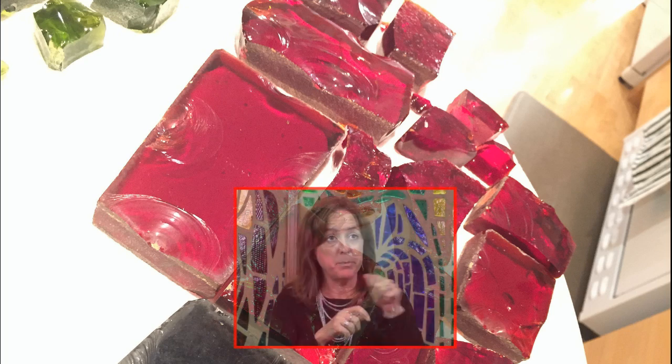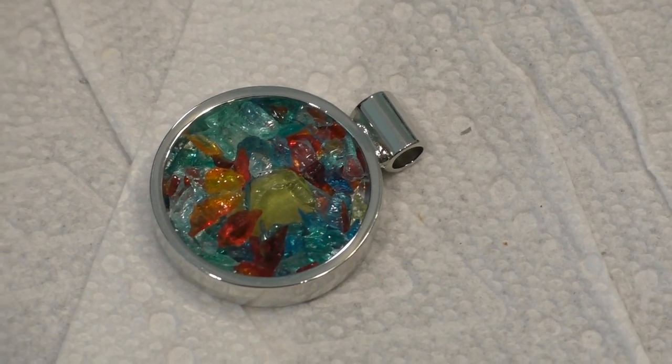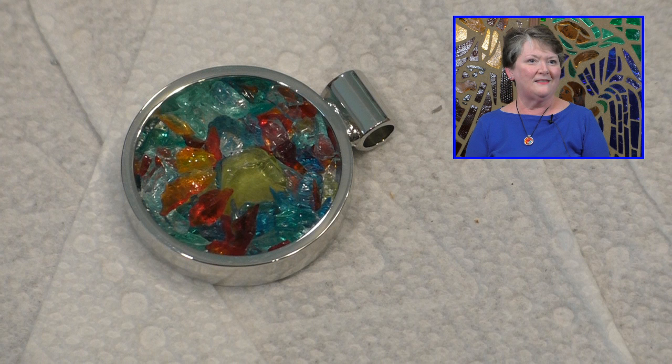So I broke a couple pieces off and crushed them down, and I decided to put them in bezels, the little silver things. But I was concerned about people cutting themselves, so I wanted to put it in some resin. So I put it in the resin, and it turned out to be a beautiful necklace. So I really went out in faith thinking this would work.